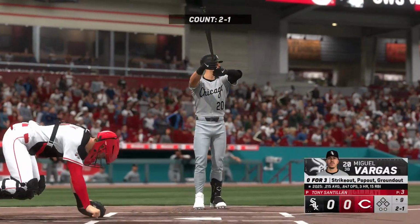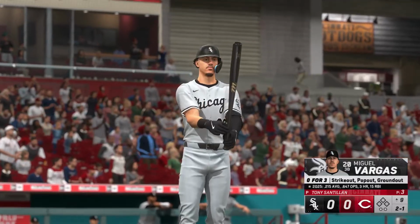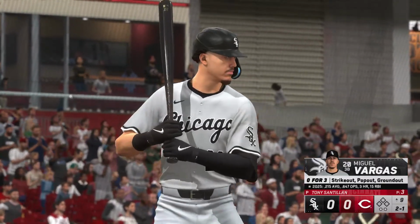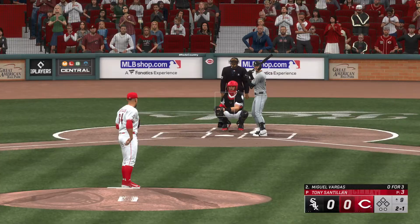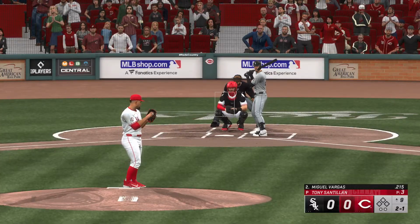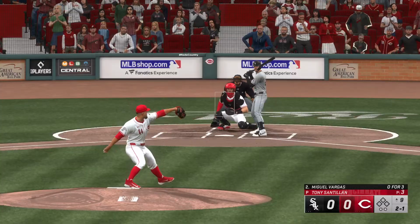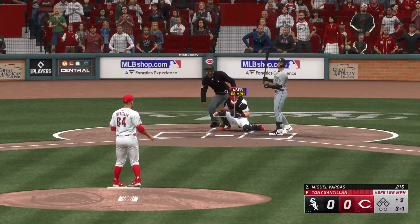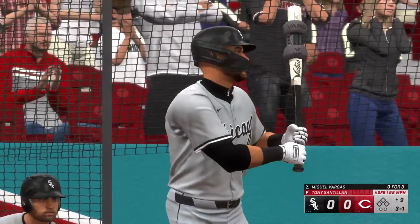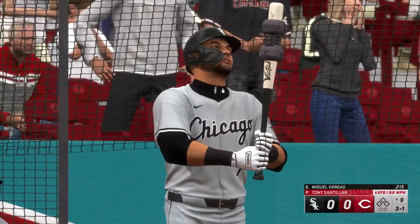Leading off for the White Sox, Miguel Vargas steps to the plate. The White Sox third baseman, Miguel Vargas. And that's a little high. Edgar Caro in the on-deck circle, hoping to get a chance to make a big impact here.